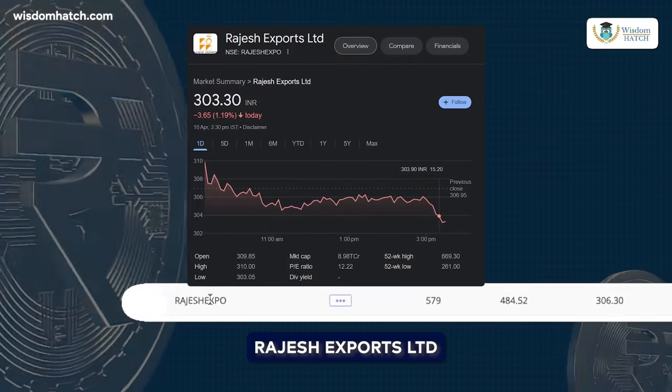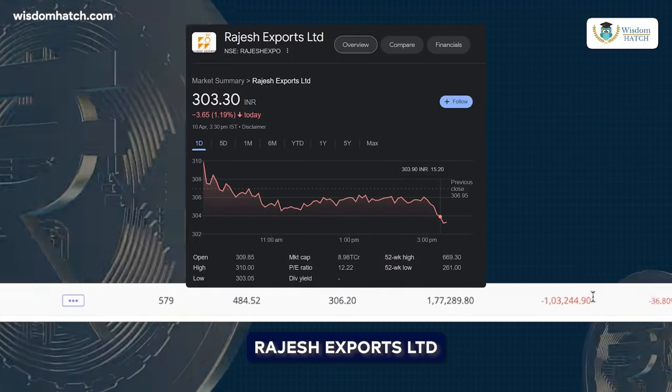Okay, so then comes the next point that see, there are some companies, for example Rajesh Exports, where some problems came up, right?